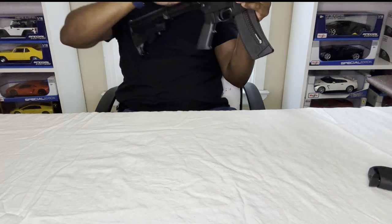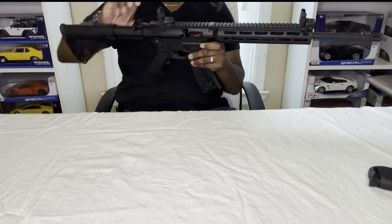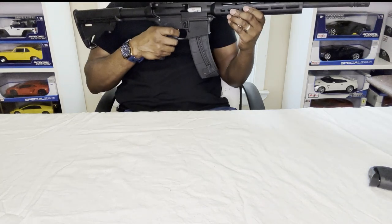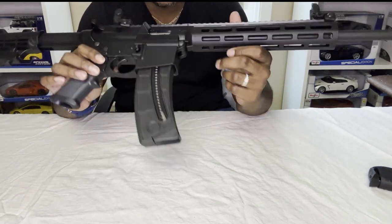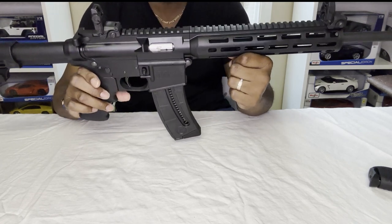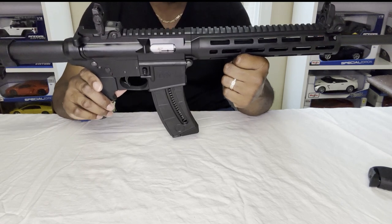Nothing in the chamber, see? Bring it home. Yep, safe direction. Yeah, so pretty good little gun to have. I do still want to put a binary trigger on this one. But it's fun to have just for practicing. Once you get into guns, you just want to go to the range and just throw some lead down.